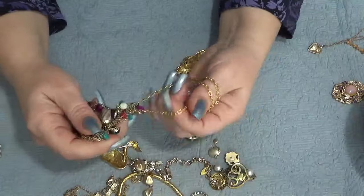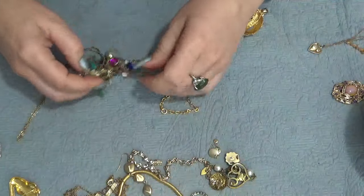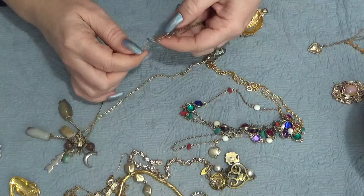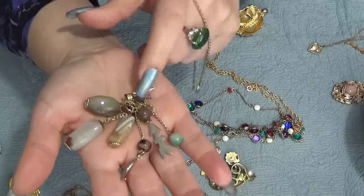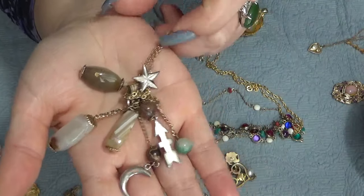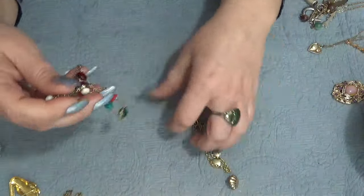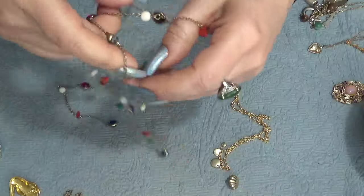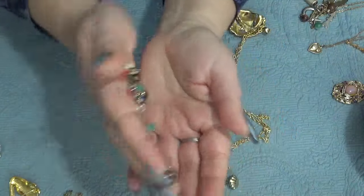Oh man. It's just very tangled in here. Oof. I think we have two or three necklaces. Oh, not that bad. This one is a necklace that has some agates on. I think these are real stones. And a half moon, an arrow, and a star. This is pretty. This one is another necklace, long, a multi-layered necklace with some cute rhinestones on, very colorful, very pretty.